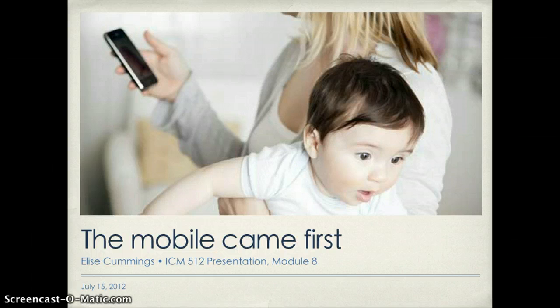I'm going to be talking today about designing for mobile first, which is a topic that a lot of web designers dispute. It's kind of like the old what came first, the chicken or the egg argument, and I'm arguing here that mobile comes first.